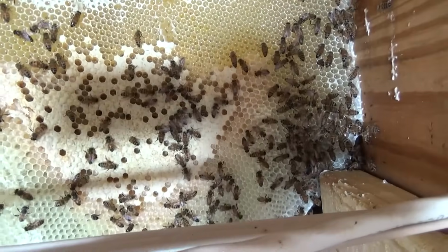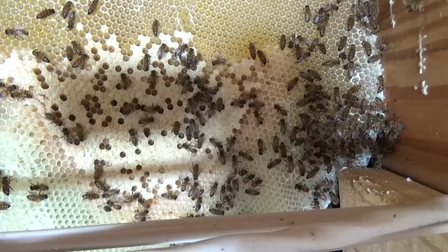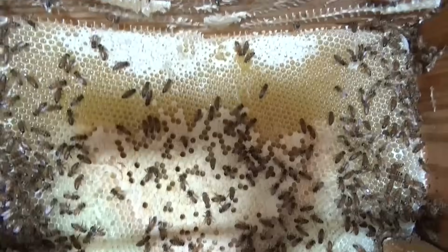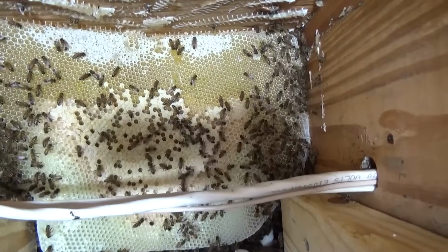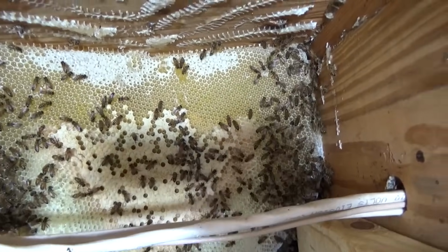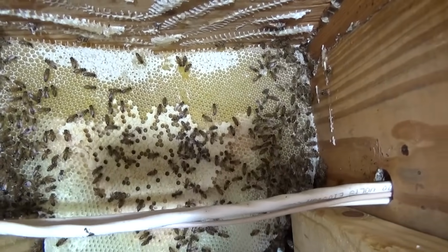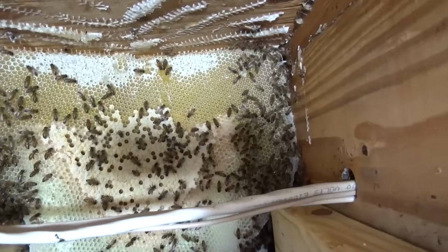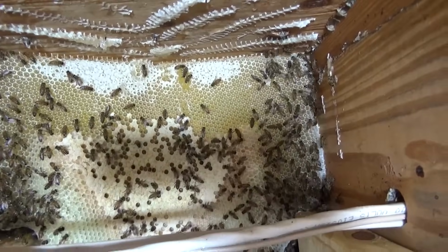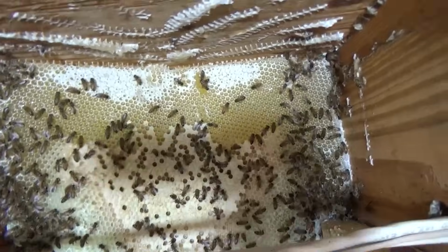It's our first piece of capped brood. So these bees definitely have been here for 2 weeks, going on 3 weeks. I'm really sorry that we can't frame up this whole section of comb, because it would just frame perfectly inside of our frame. But as soft as it is, and the condition of the comb itself, we're going to be lucky if we get anything.